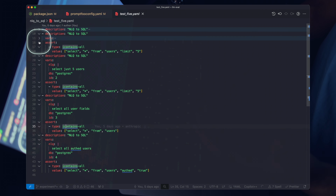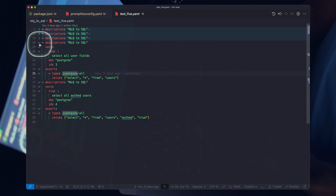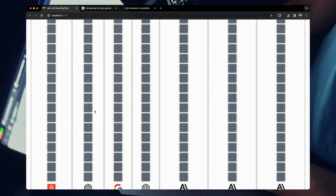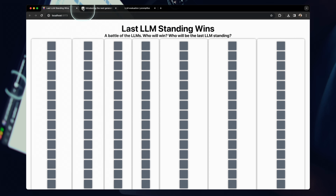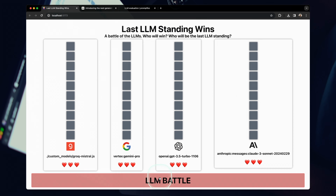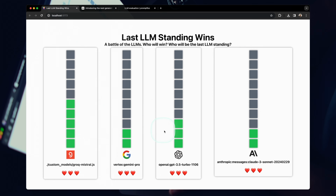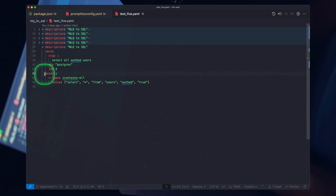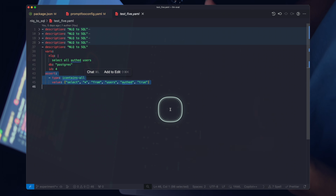This is what the individual tests look like. Let's just collapse here so we can take a look at one of these. You can see here, NLQ to SQL, we're passing in the NLQ, the database, and then this is how we're asserting. Any LLM block here that lost their battle, let's refresh and let these duel again. Any LLM that lost and got an invalid response was unable to assert these values, or something went wrong with their API call.